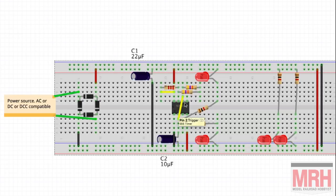Place a 2.2 kiloohm resistor to connect pins 7 and 8. Place two 47 kiloohm resistors wired in series between pins 6 and 7. These dual 47 kiloohm resistors dictate the rate of flash for the LEDs, with the flash rate increasing with resistance. Place a 10 microfarad capacitor with its anode on pin 2 and the cathode connecting to the ground.